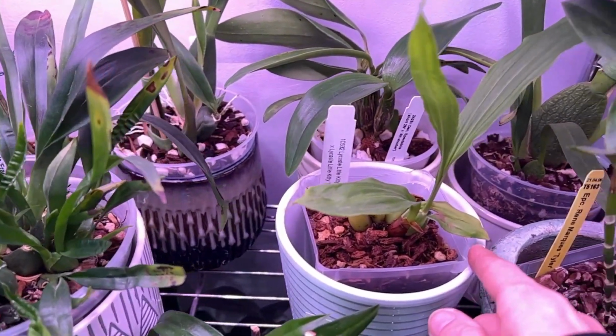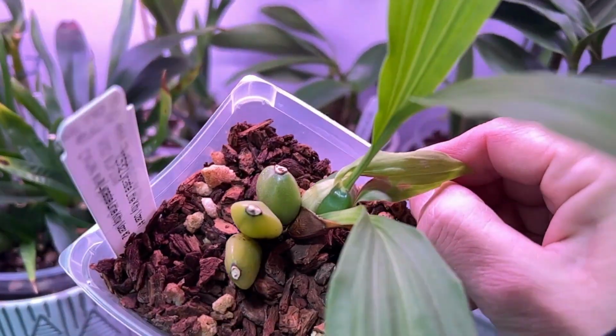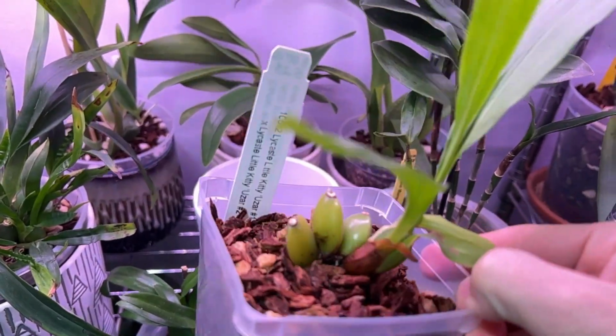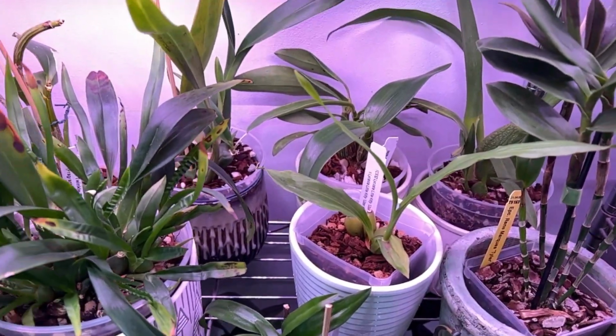My Lycaste, look at the bulb on it. Look at the bulb on this girl. Look at that. She broke one leaf growing in. I just love that bulb. So as long as she develops those bulbs and continues to maintain strength, that is what we are looking for.